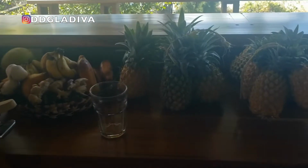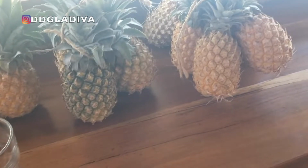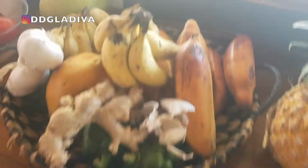And these cute little tiny pineapples. They're smaller than regular pineapples, but they're so good. Like so good. They have these little tiny bananas. I hate bananas, but these are so cute. They're so little.